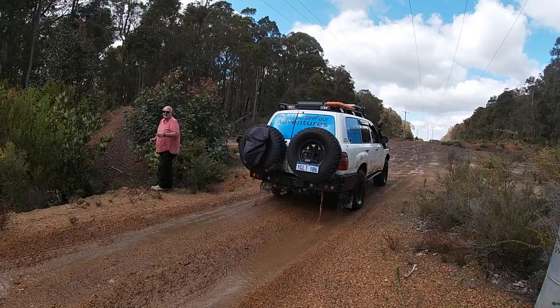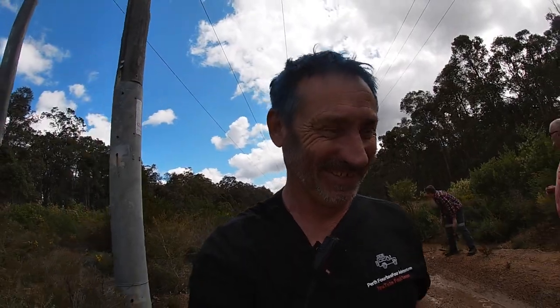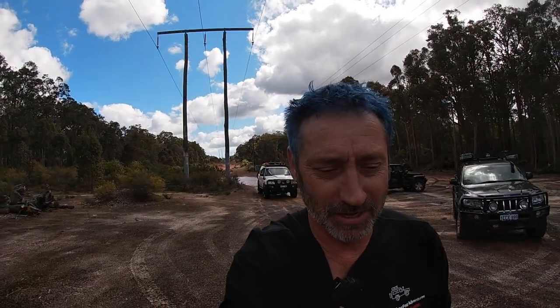Lucky I put my window up. All right, well, that was a fun little puddle to play in. Your car's being washed there, so there are probably some for the outtakes as well, but all right, never mind.